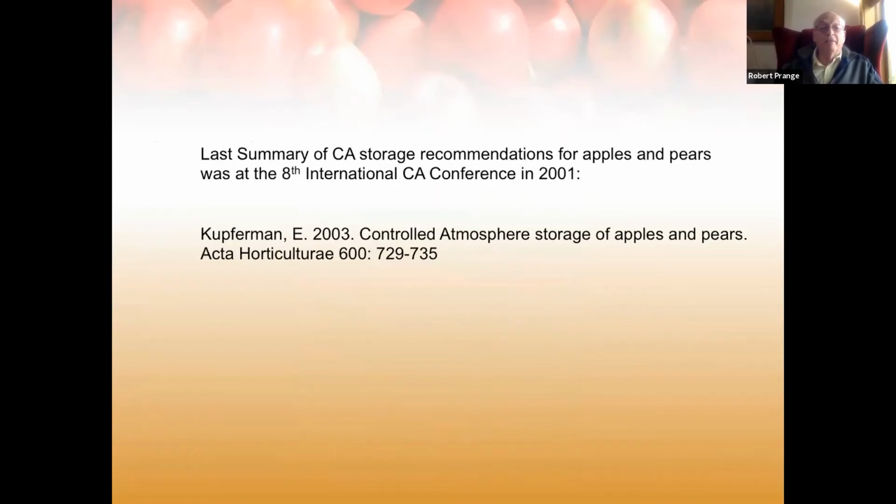Another thing that I want everyone to know is that the last summary of CA storage recommendations for apples and pears was a long time ago, almost 20 years ago. It was at the 8th International CA Conference in 2001 by my colleague Gene Kupferman. You can find that summary in Acta Horticulturae, published in 2003. This was part of a tradition that stopped after that. So that's pretty well the last summary of CO2 recommendations as well as oxygen and temperatures for various apples and pears around the world.